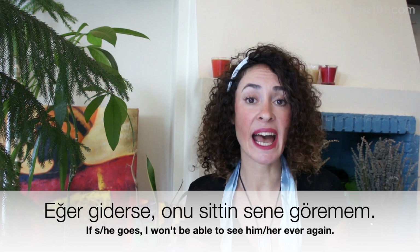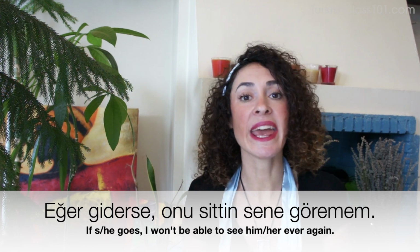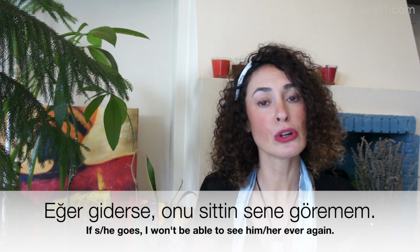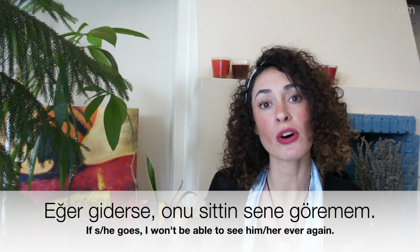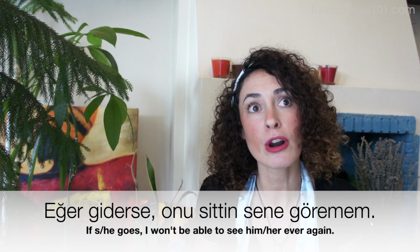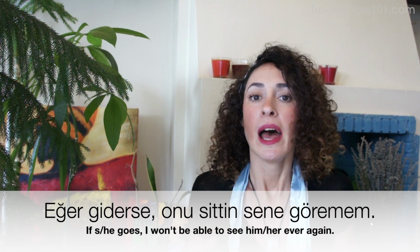For example, eğer giderse onu sittin sene göremem. It means if he or she goes, I won't be able to see him or her like forever. In this sense, sittin sene means like never, forever. But in reality, sittin means 60 in Arabic. Probably in Ottoman times, people knew what sittin means, but in these modern times, not many people know it. But we have that in our language.